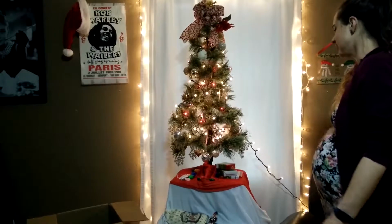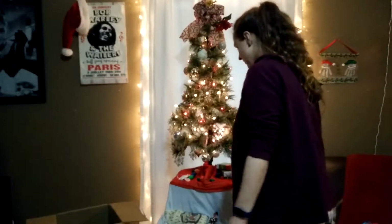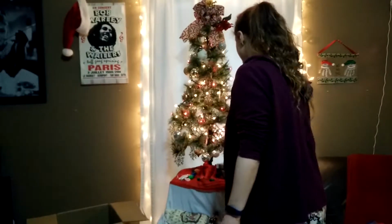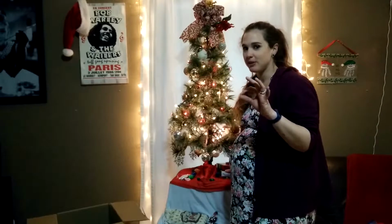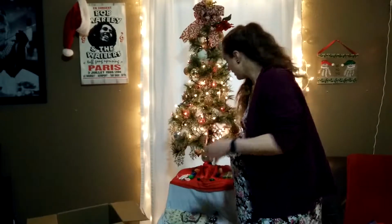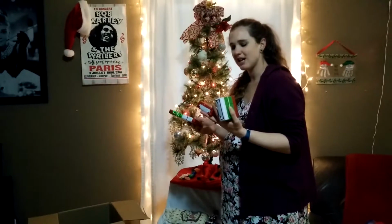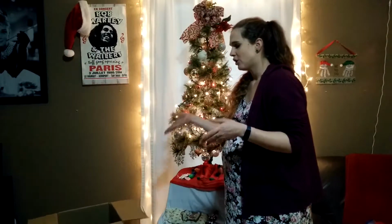Okay, lights are down. I'm not going to take the lights around down yet because I like those, but we're going to take the Christmas tree down, and I have a really quick way of doing it. So first things first, remove anything breakable because you don't want to break anything. These aren't actual gifts; they're just wrapped empty boxes that are decoration. So those go in there.